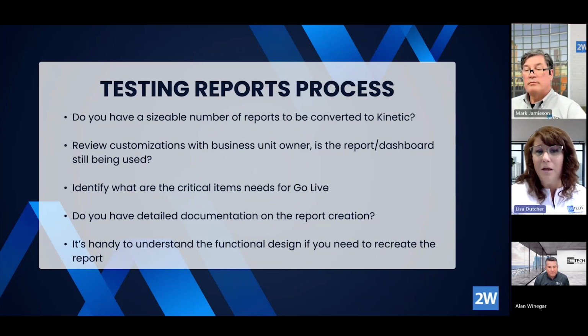And Alan was pointing out, you want to commit some time when you're testing to convert these reports. So not only the testing, but also making sure that what you need for go live is ready once you are ready to move to production. Exactly. And then, do you have any documentation about the report creation? This is what this report does. These are the fields that we need in this report. Is there kind of a scope document for that?